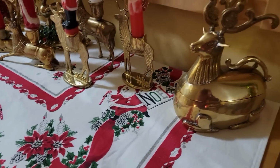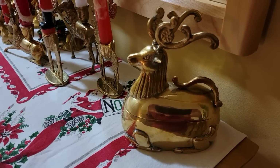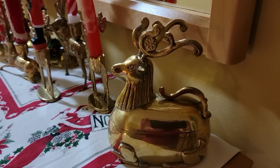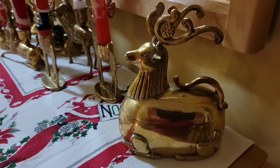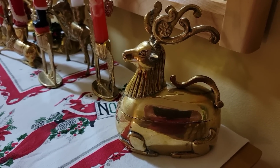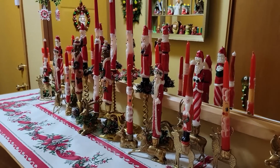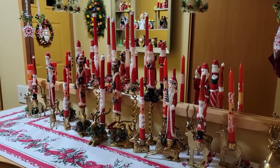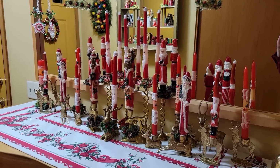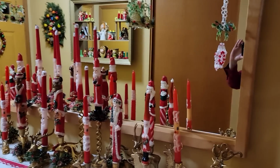And I found this last year too, and I did show it in my last year's Christmas video. It's a really fancy, elaborate reindeer or caribou. It is so neat, a covered dish. But I really do enjoy these every year. I know, as I say, I showed it to you last year, the candles, but they're just so fun to see for the month of December.